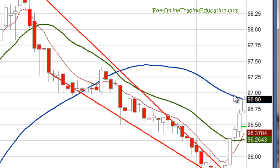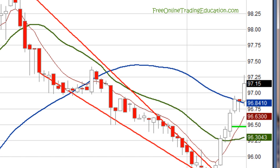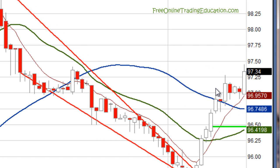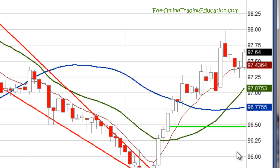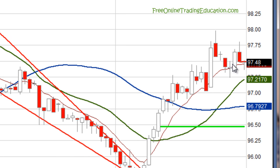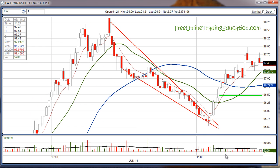Continues up. Now, this is the 50-period moving average, a possible line of resistance. It did stall there briefly, and then boom, we're on our way again. Pulling back a little bit, now kind of forming a pullback or a high base, and pulling back again, and then boom, here she goes, and pulling back there, a nice bear pullback forming, pulling my stop up. Oh, and then it got me out. I pulled it up a little too tight, and I got out at 97.48 for 1.1% in 17 minutes.